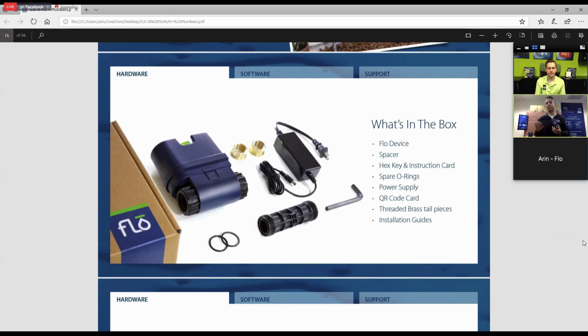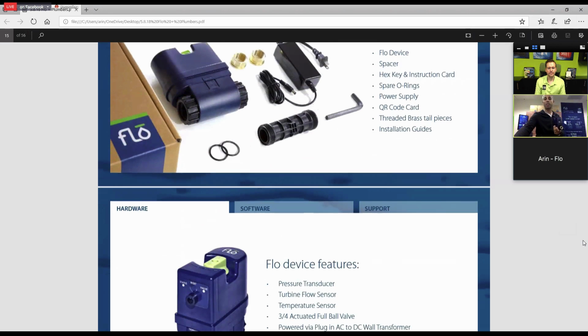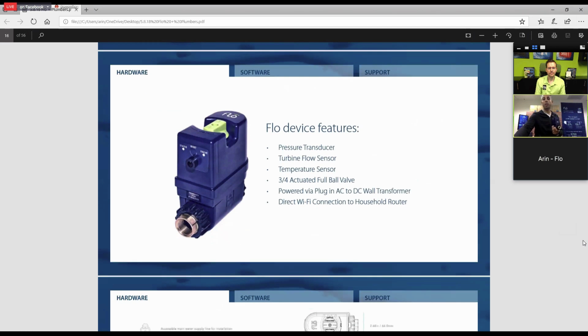We know today there are a lot of devices to keep a home safe. You have electric circuit breakers for electricity, smoke detectors for fire. You've got a bunch of different stuff. This is really the answer for the water system, right? So everything you need kind of comes in the box. The homeowner will pair it to their home Wi-Fi.